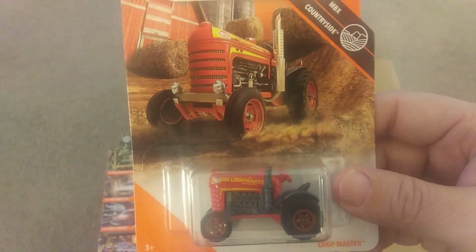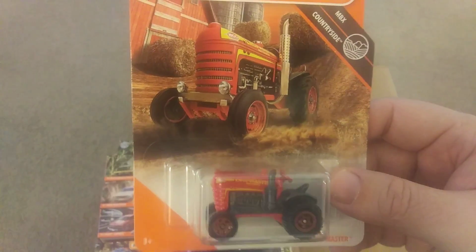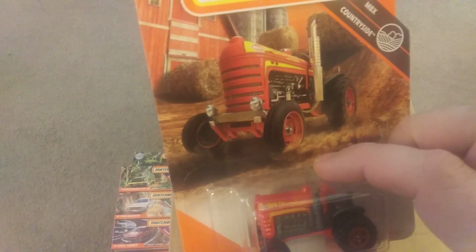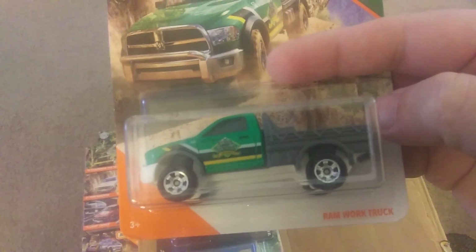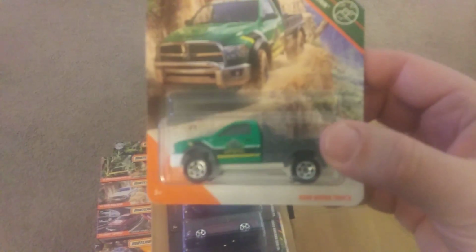And then we've got the Cropmaster, the old tractor. Kind of looks like an old, I don't know. Front end's kind of indicative of a John Deere, or an old Ford or something, but hard to say. It's a generic tractor. Okay, so we got the Dodge Ram work truck, or Ram work truck. I still do that. I've been calling these Dodge Rams for like 30 years, and then they just changed the name on me. So yeah, pretty cool truck.